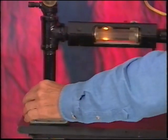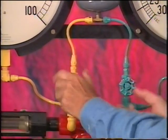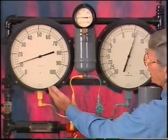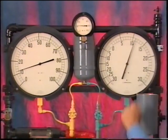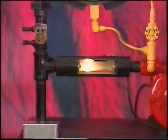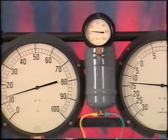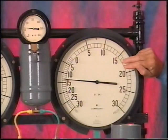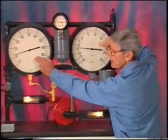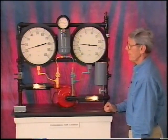Now let's turn off the pump and change the location of the tank from the pump suction to the pump discharge. Again, with the pump off, all of the gauges read 12 psi. Once we start the pump, you'll notice that the pump discharge and the tank pressures remain at 12 psi, but the pump suction has dropped to 13 inches of mercury. The difference between the pump suction and pump discharge is equivalent to 46 feet, the head of the pump.